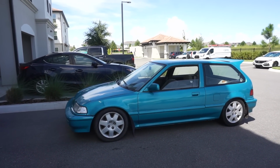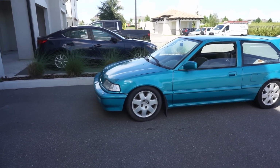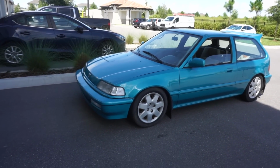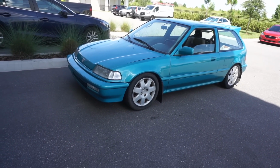So we literally saved this thing from the crusher. My friend Kyle has a friend who literally picks up cars from the junkyard. He got a phone call saying, hey, can you come get this car out of our yard? He went and picked it up. They cut the catalytic converter off of it, called Kyle and said, hey, I've got this pretty much complete Civic. Do you want it? Yes.